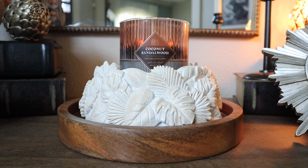So anyway, you guys, I am excited about today's candle reviews. We are kicking it off here with this absolutely incredible coconut sandalwood.